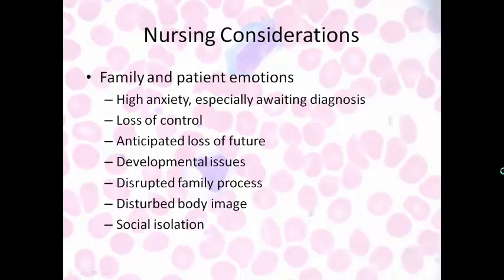Like any chronic illness as well, we're going to see developmental issues, disrupted family processes. For the child who's going through the treatment, they might have disturbed body image if they lose their hair or gain a lot of weight or lose a lot of weight because of the chemotherapy. And then, of course, with these issues about immunity, the patient will also experience some social isolation.